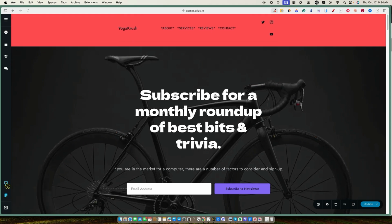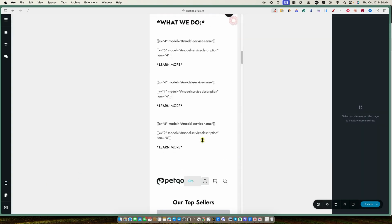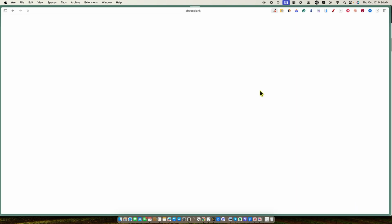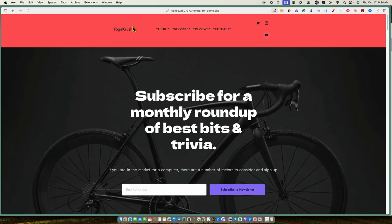But what is this? View as. You can go and look at what this looks like on mobile. So this is what your site will look like on mobile. And I'm just going to go ahead and update, and then we'll go and look at, I think this is a preview. So this is what our site would look like. Again, I'm not seeing where we log in over here.